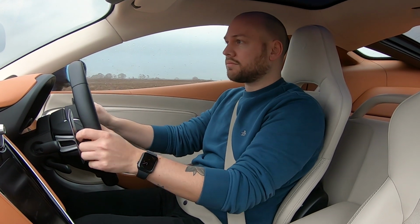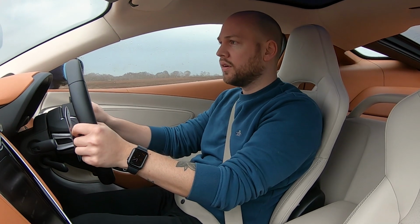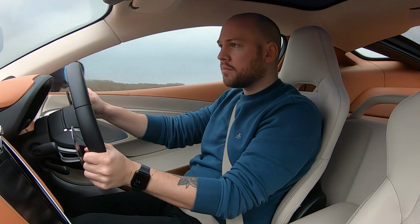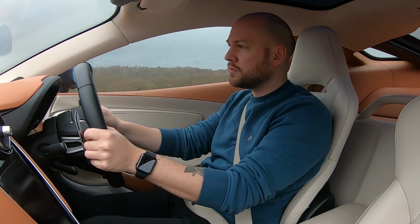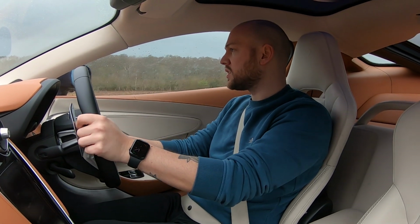But I was playing with this earlier, this roof. I don't know if you can see it from where you are. It might be wide enough. But it's so nice to have that glass roof above your head. It's something that you don't get in other supercars, and it feels so much more spacious.